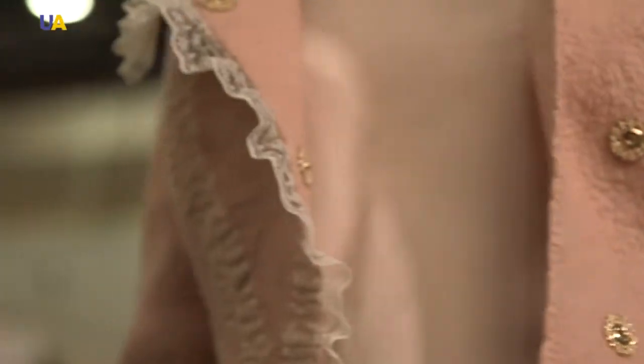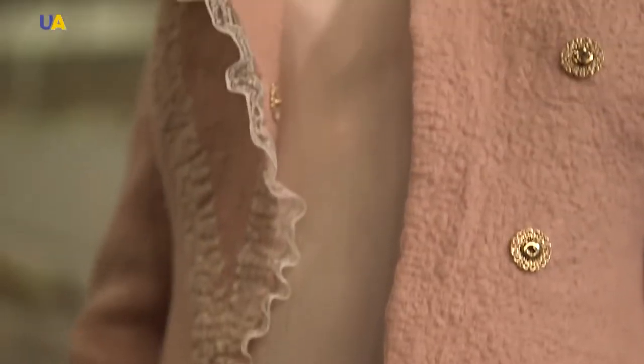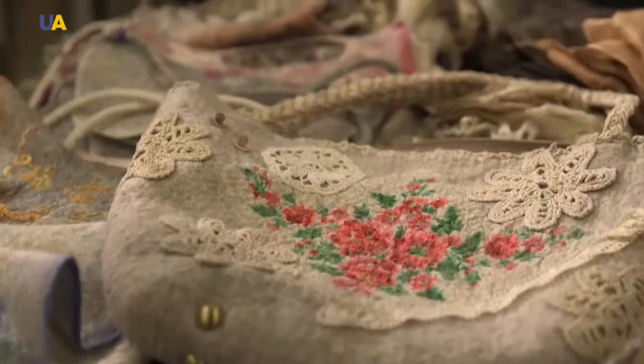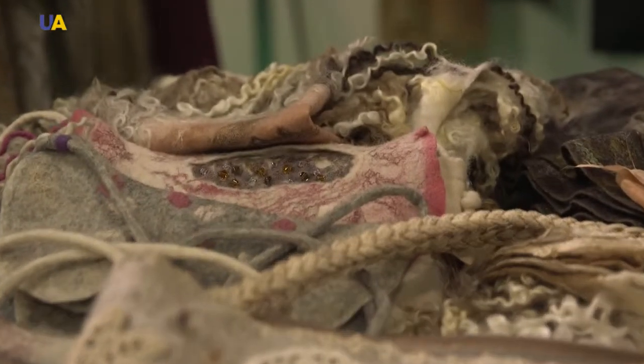Ten years ago, this technique was not yet known in Ukraine at the modern level that it has reached today. It originated in European countries where sheep breeding is developed. Those are Italy, England, and Germany. Raw materials are mainly purchased there. But their felting is at an amateur level, while our level is very high and professional. Because, as you know, our women are very talented, and there is practically nothing they can't do, and they do it at a very high level.